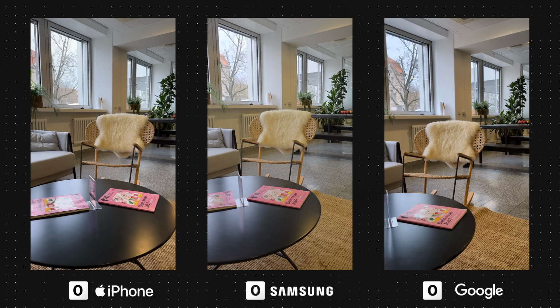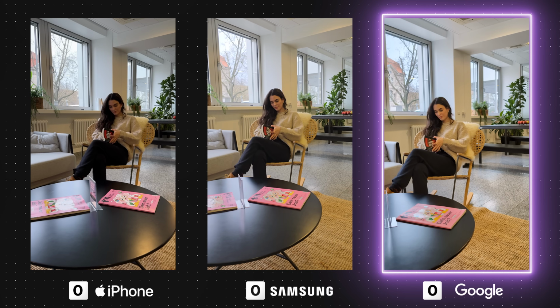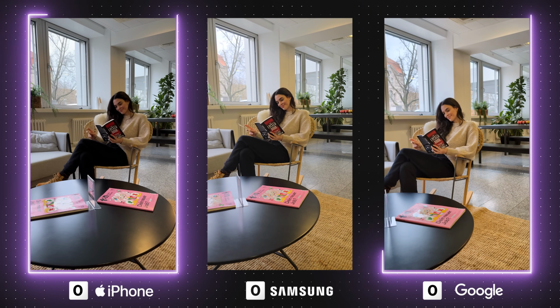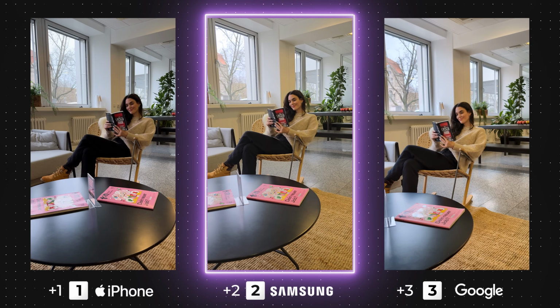I'll be honest, the lighting wasn't ideal at this location. However, I'm impressed with how the Pixel has handled it. It exposed my face perfectly and generally the video looks very good. Unfortunately, the iPhone has really struggled and the entire video is far too underexposed. The Galaxy lands exactly in the middle. Not bad, but just not as good as the Pixel.